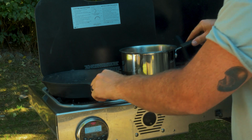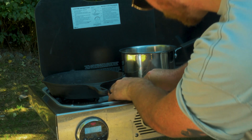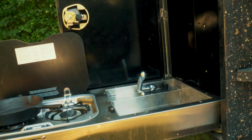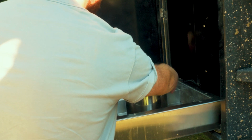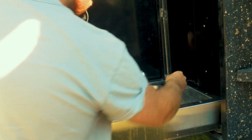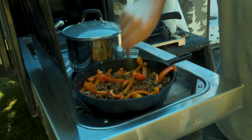Our innovative drop-down kitchen design uses no interior space, features a dual-burner Dometic cooktop, as well as our custom-built sink. The dual-burner Dometic cooktop gives you plenty of cooking power, whether you're boiling water, cooking a steak, or making eggs in the morning.